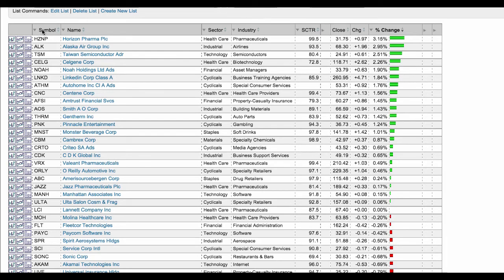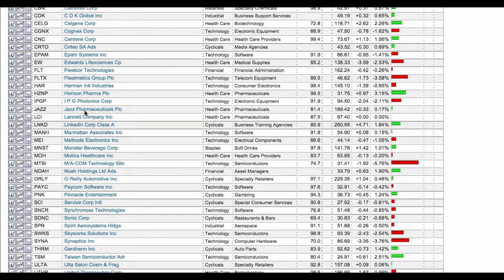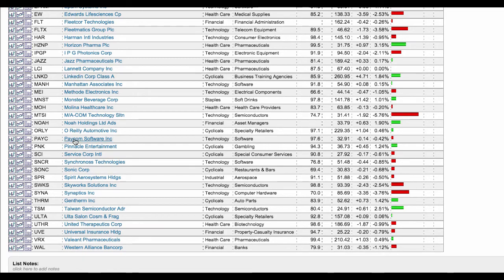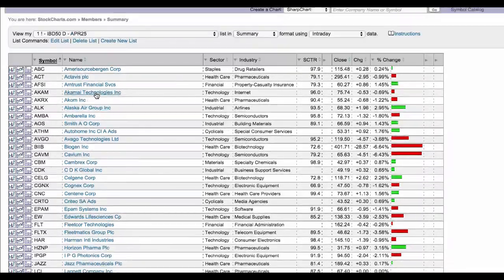There are a few new names on the list, namely CDK Global. We posted a chart on that on the blog. Check that out. We have a couple others: SNCR. Paycom is a carryover from last week. And we have Akamai Technologies, AKAM. I posted all three of those charts on the blog yesterday, so be sure to check that out.